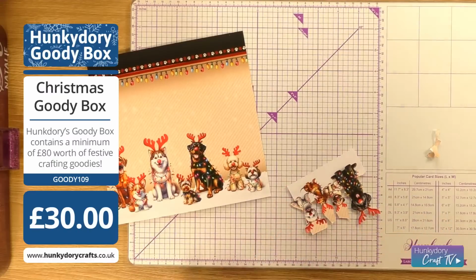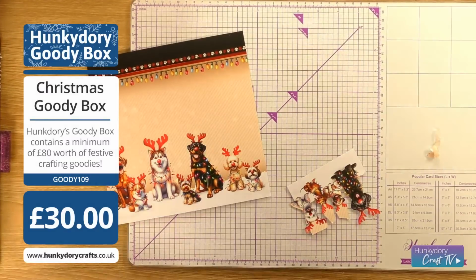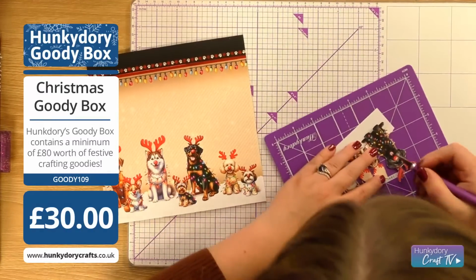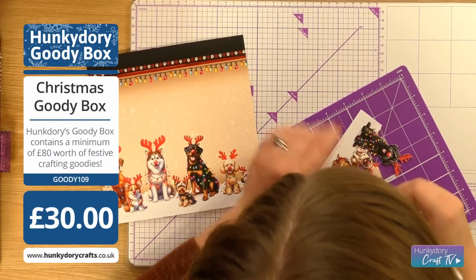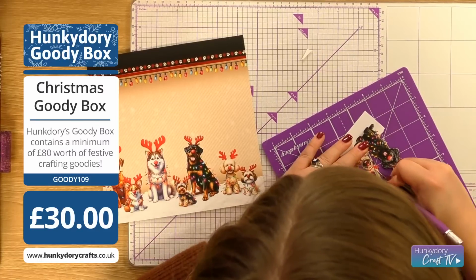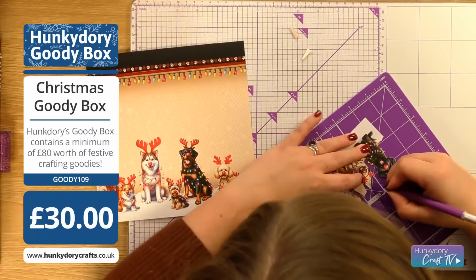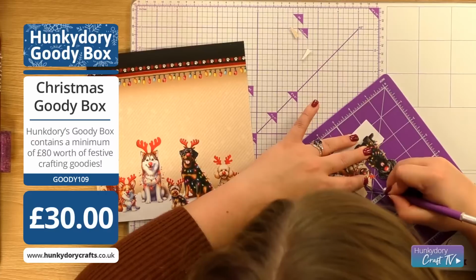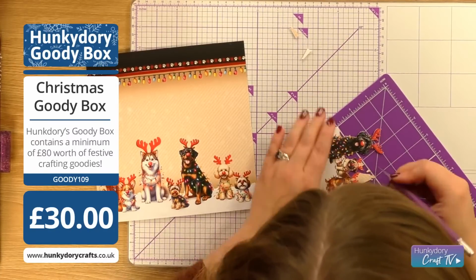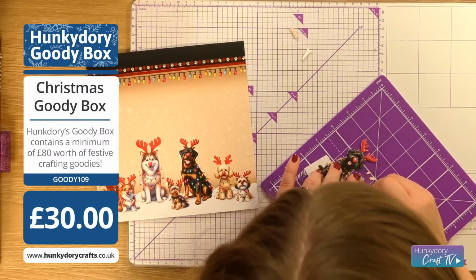I don't know where it is, but I used it the other day. There it is. Got it. Here we go. I find when I'm doing really intricate fussy cutting, your self-healing mat just glides a lot easier, especially when it's this detailed. So I'm just going to use that on here. Again, I'm just going up and across all of those little points on the reindeer antlers, and then you can just trim them away, joining up those edges as well to make them nice and neat.